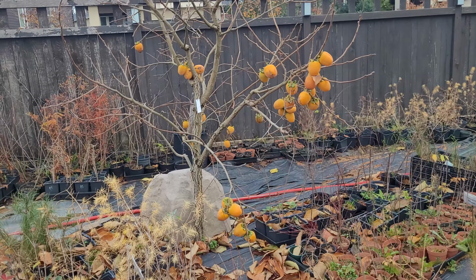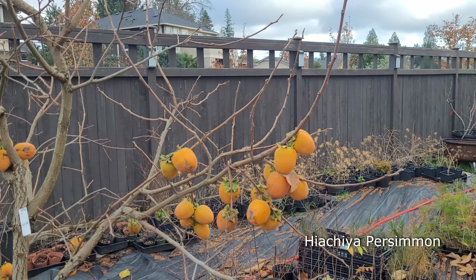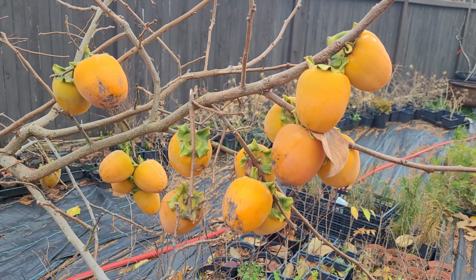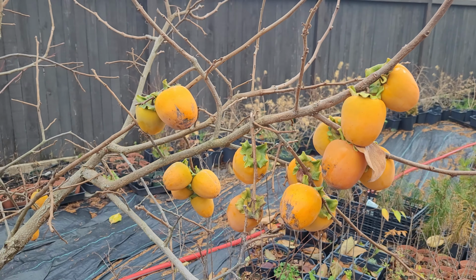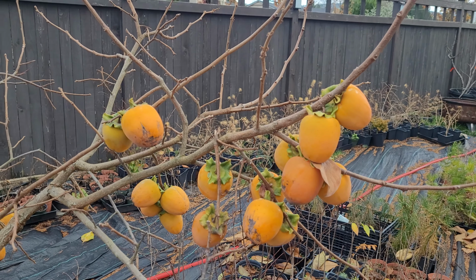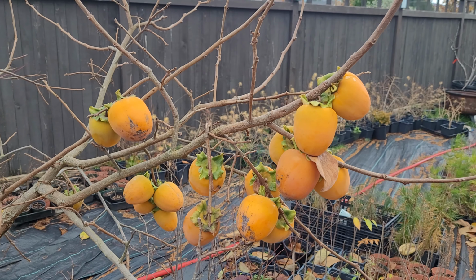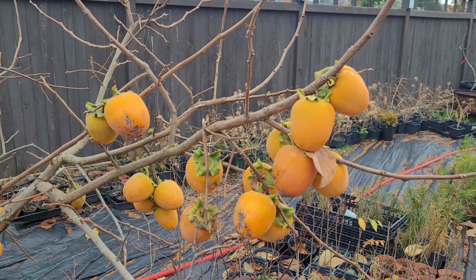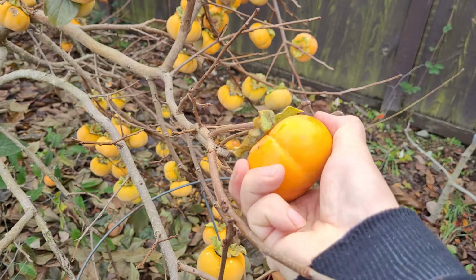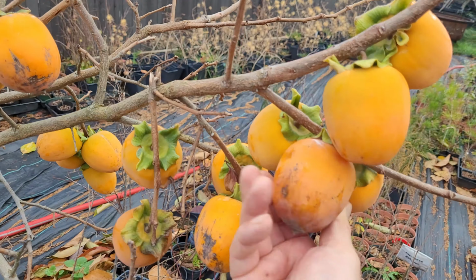This right here is my Hichia tree. This is more of the astringent variety. And this is the first year it's produced fruit. These are larger, obviously. And they do need to ripen up on the counter. There's no way they ripen up on the tree here in the Pacific Northwest. So I'm gonna have to pick most of these and then put them on the counter and let them ripen. Let's pick a Fuyu. And let's go ahead and pick one of these Hichias.